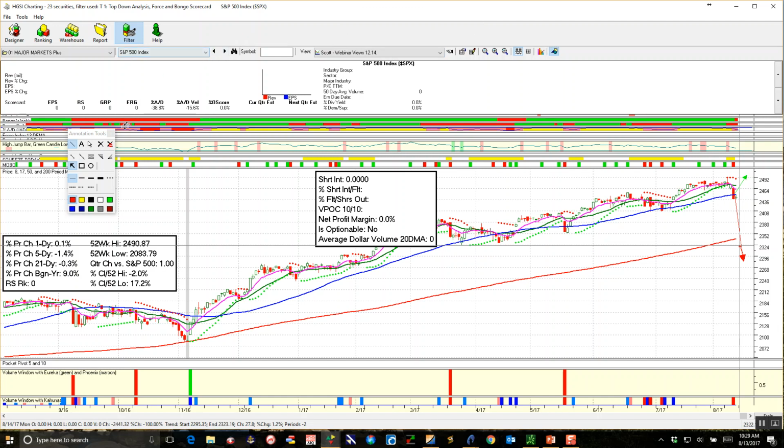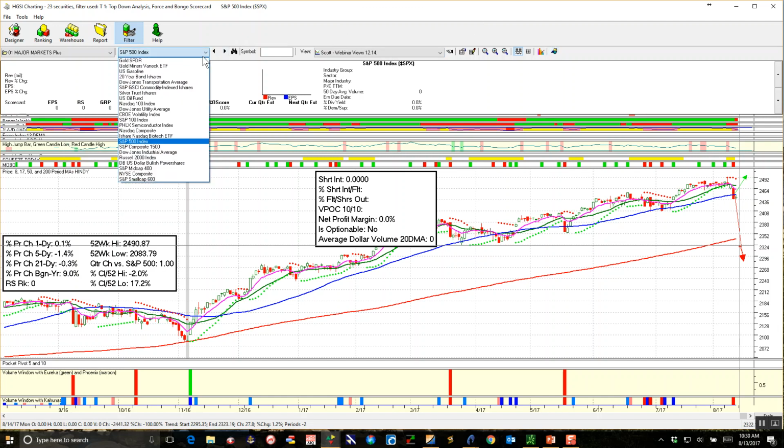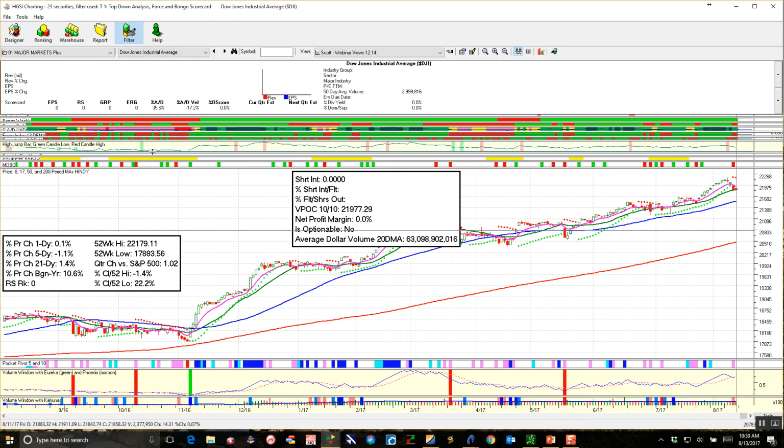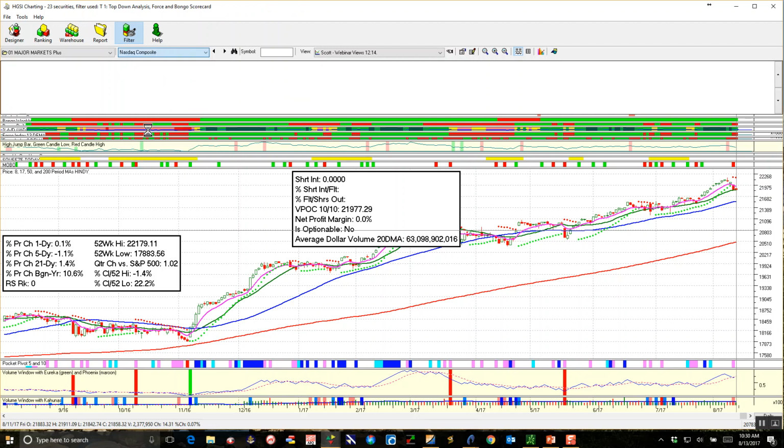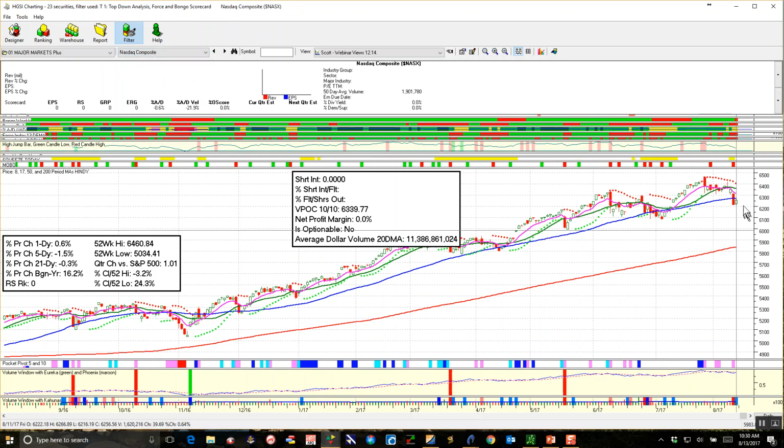That is the S&P. If I look at the Dow, as you can see, a much stronger pattern where it hasn't even pulled back below the 17-day. All right, let's look at the NASDAQ. Sitting right below the 50, just like the E-minis. This is a nice place to bounce, and it could be a place for it to fail. So it'll be interesting to see. You notice the weekly bongos turn red. I don't like to see that.